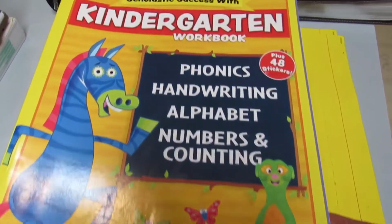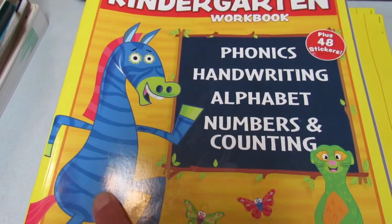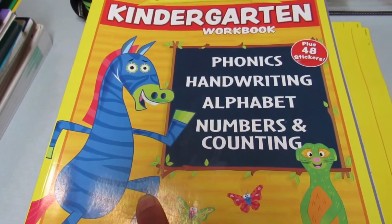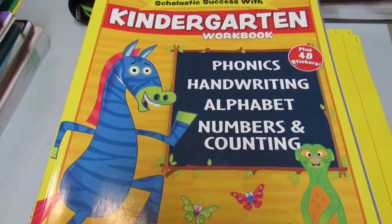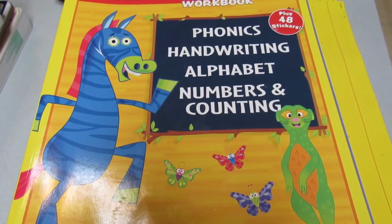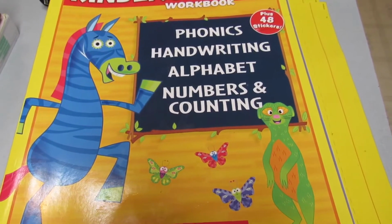Then she's got this kindergarten workbook, and you know what? I am not a big fan of animals looking like humans or having the characteristics of humans because it's spiritualism, and I did a whole different video on that. We don't read books where animals impersonate people because that undermines God's creation. We are made in His image.